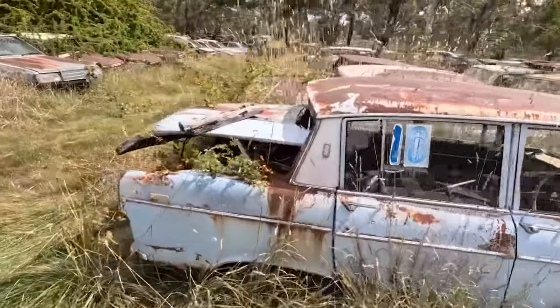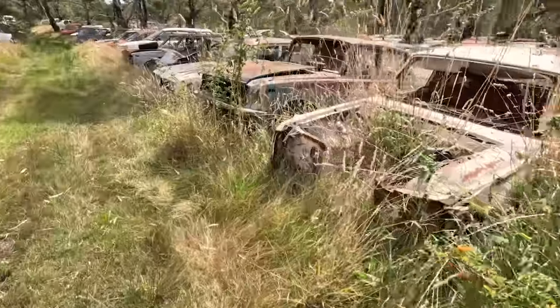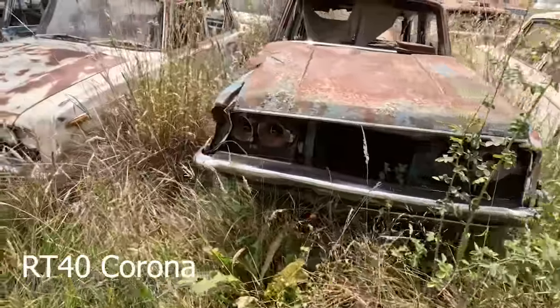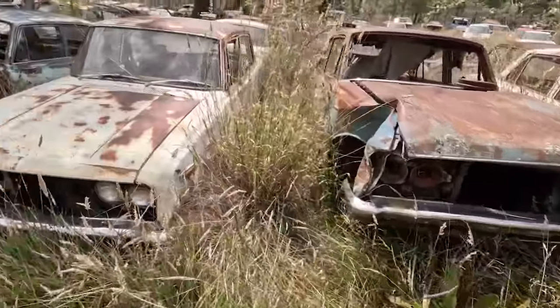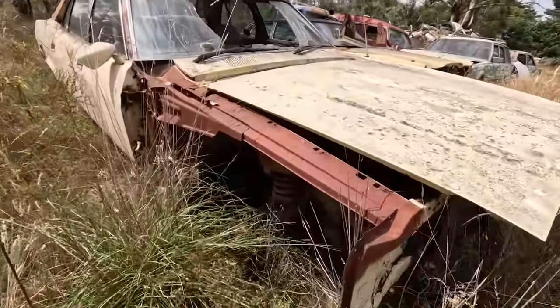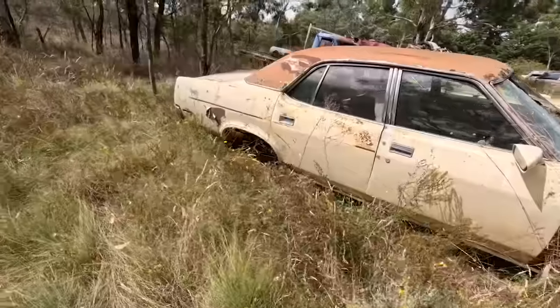Row 18. See if I can learn a bit on these Corollas, eh? I'll be a pro by the end of it. And this row is the RT40s. There's a couple of old Fairlanes. No motor. These ones are called Marquees, aren't they?